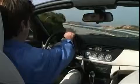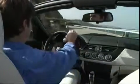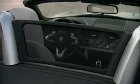And that was one of the ideas also for the instruments, that you have kind of a cocooning instrument cover, and also with the seats, the same feature. So you really get this Roadster feel. I'm exposed to the elements, but at the same time, I still have a little bit of protection going.